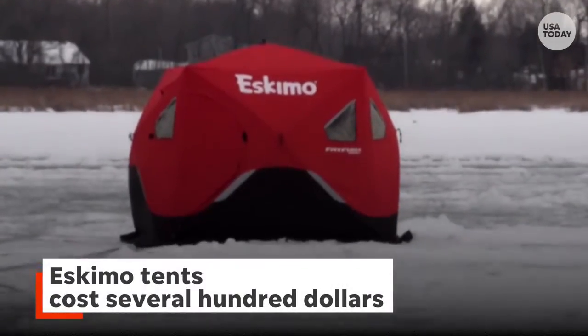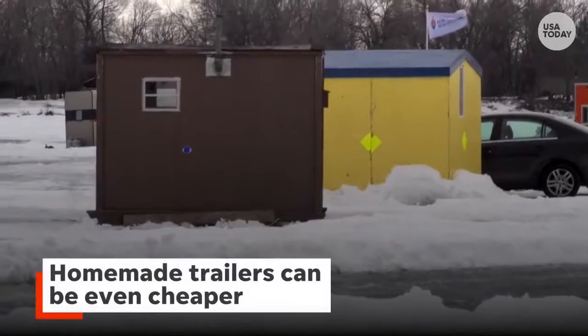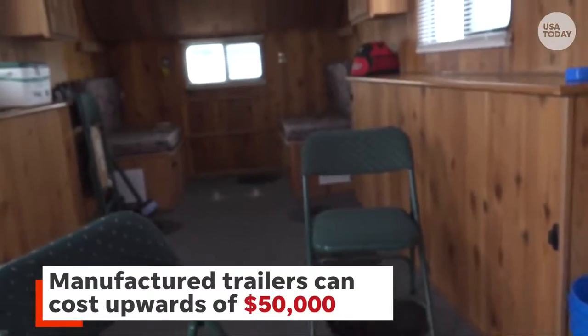And you can see different styles of fish houses. We've got the portable, like this Eskimo. Then we have homemade trailers, like this brown one and the yellow one, all homemade. And then you have manufactured ones, like the one we're in.